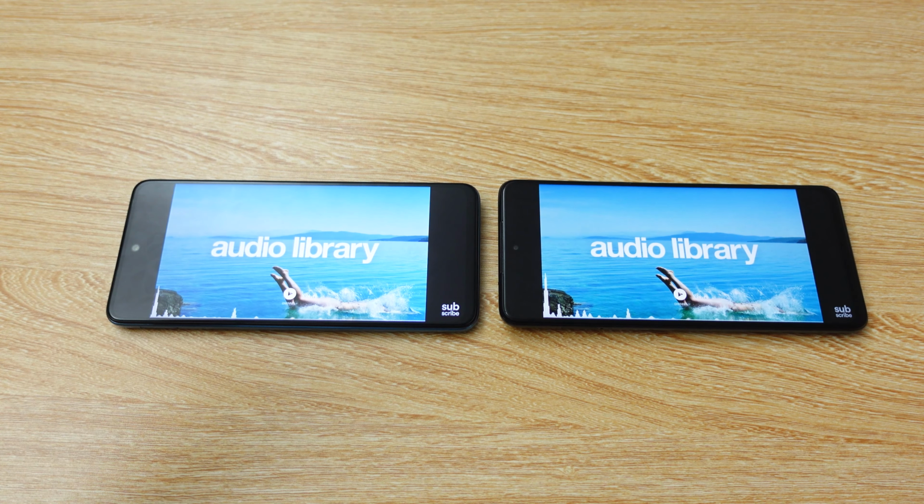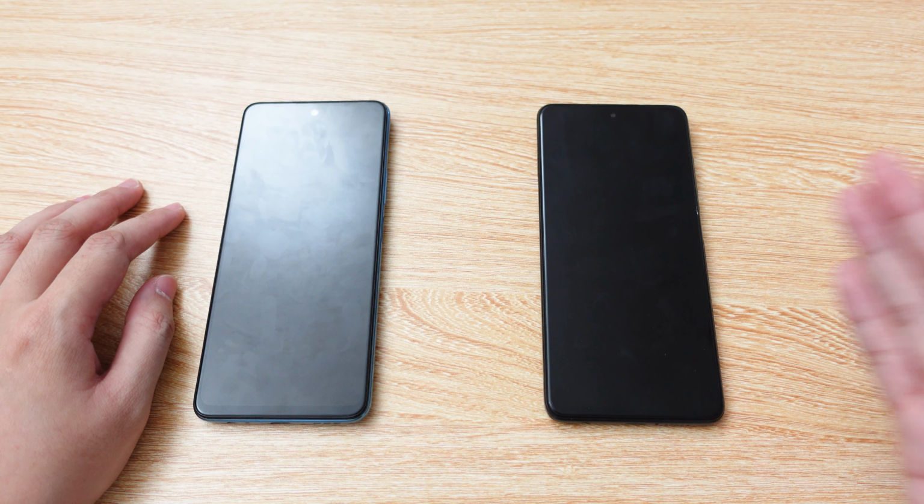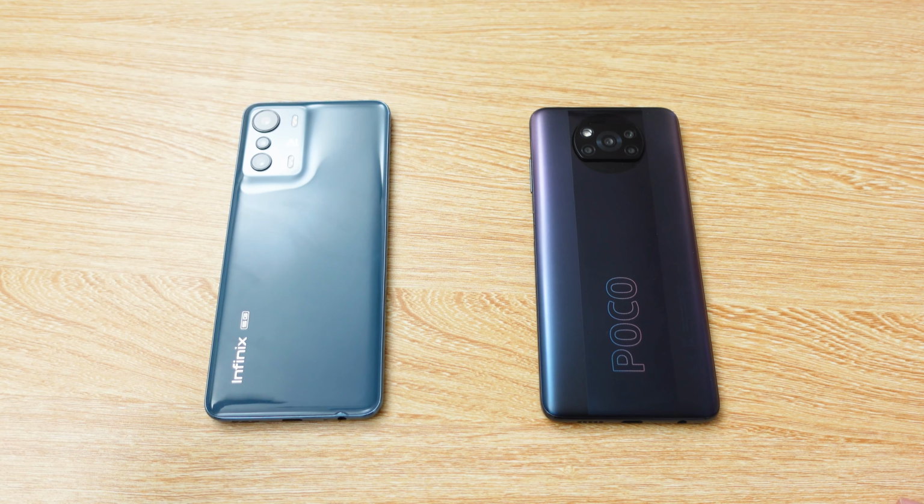So a quick recap: better design here on the Zero, better display here on the X3, a significantly better main camera system here on the X3, although you do have a better selfie camera here on the Zero. Overall performance, again, I'm giving it to the Zero, but the X3 just has better raw performance. So again, to all you mobile gamers out there, the X3 might be the better choice for you. The Zero has 5G, the X3 doesn't. And in terms of battery life, both of these are pretty much the same.